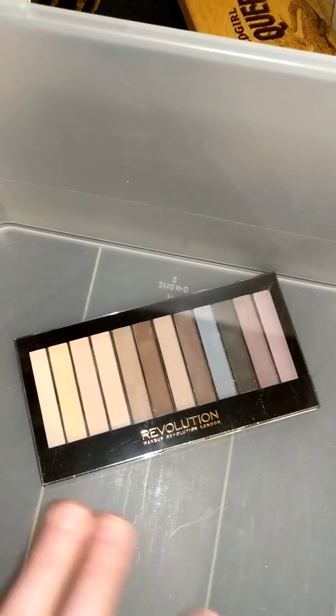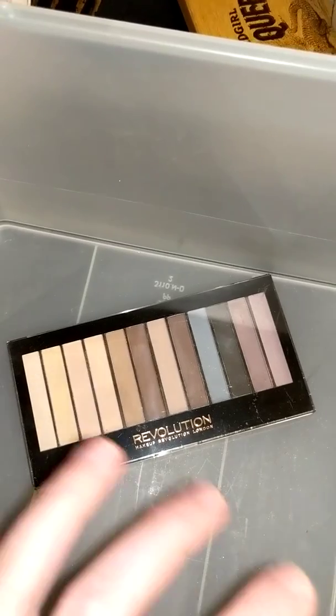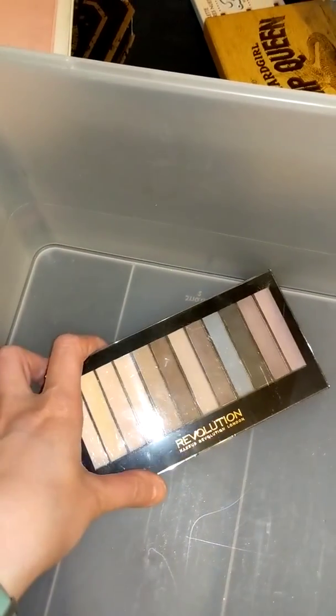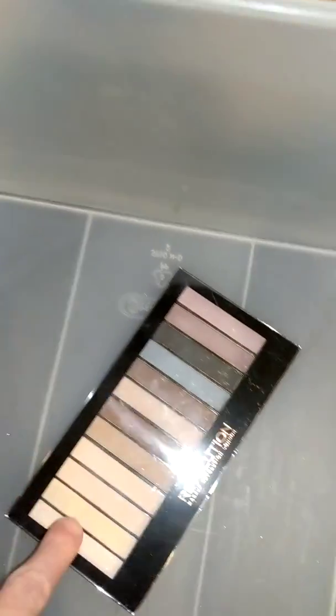This is really nice too because it is similar to the Urban Decay Naked Ultimate Basics, but this is just great. I have so much use out of this from using it with other palettes that have similar tones but don't have mattes.